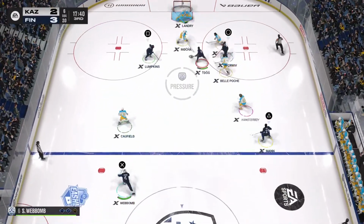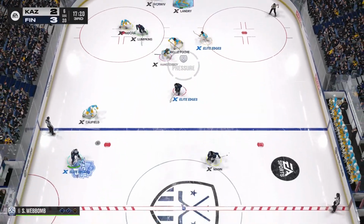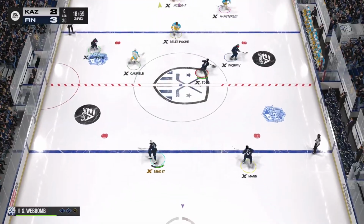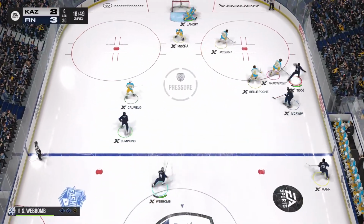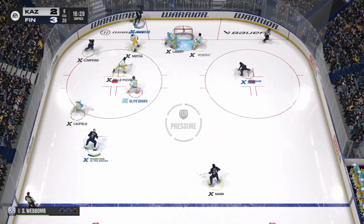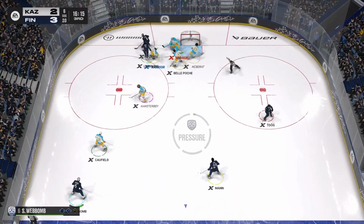To his teammate! Kazakhstan's got a hold of it along the wall. Dreams and nightmares has got into the offensive zone. Puts it on net, and that shot gets blocked by one of his own teammates. What a steal in his own end.